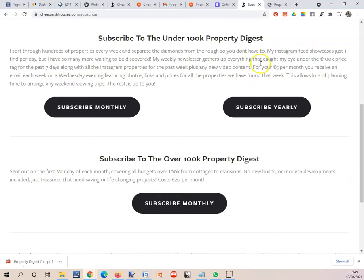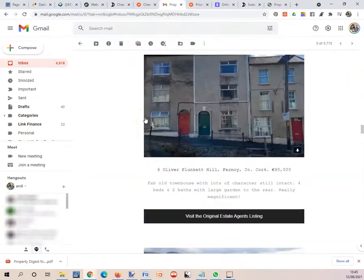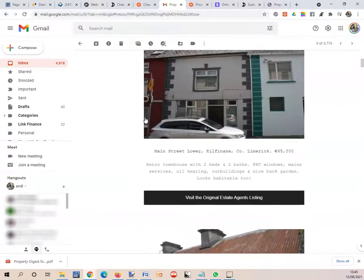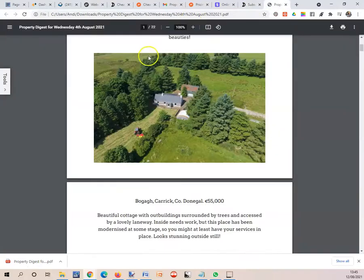So you're getting at least €25 or £25 off per month. Now, the reason why I want to show you this is that in the email, as you can see, the email is basically the same as the PDFs. So let's just go back to that one.